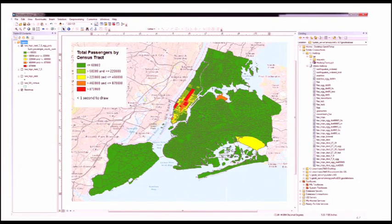Now, the big red polygon diagonal, that's just Central Park. Okay? Now, the other ones, what's the big yellow one on the southeast? Yeah, it's JFK Airport. The orange one in the middle, LaGuardia. Okay. So we're seeing a lot of interest in Midtown Manhattan, a lot of stuff at the airports.